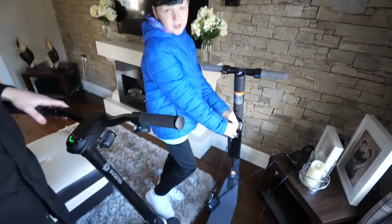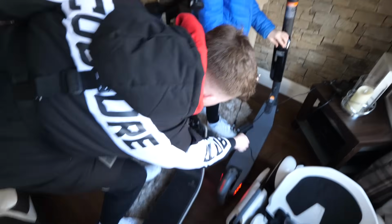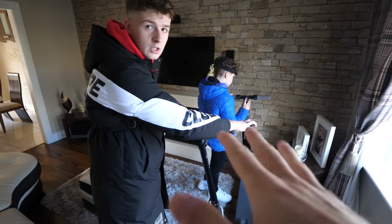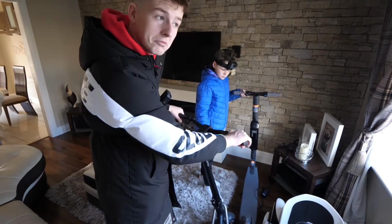Are you ready to take them out of the charging ports? Yes. 3, 2, 1. Oh, there we go. That challenge hasn't started yet. We have to take them out of the house, right? You're actually allowed some practice time. What? You're allowed like a minute of practice before it starts.